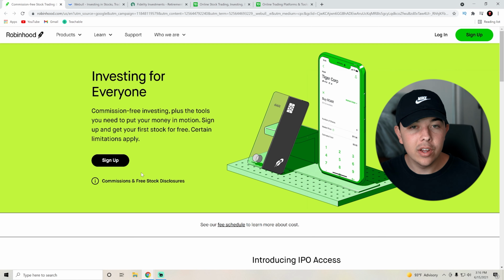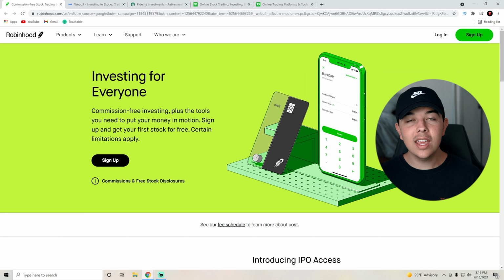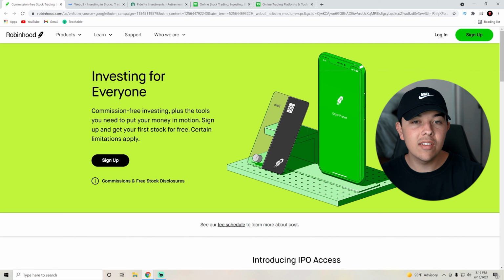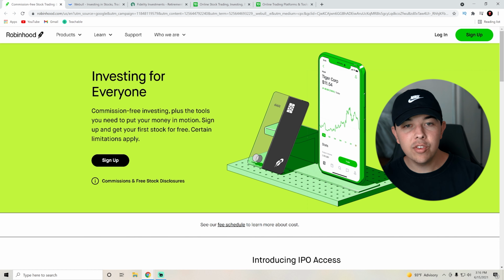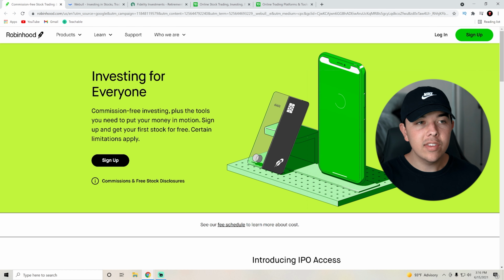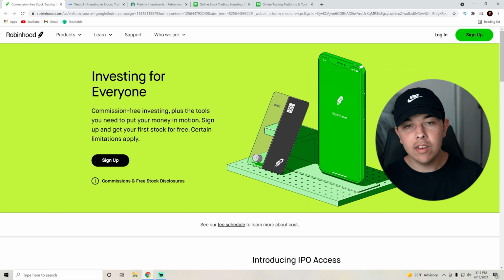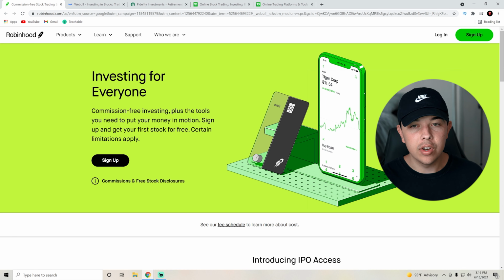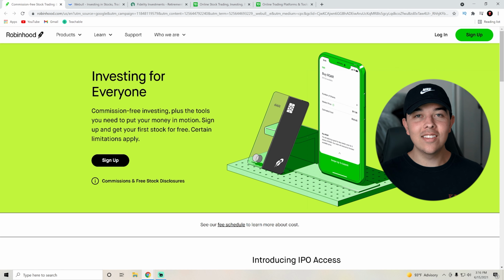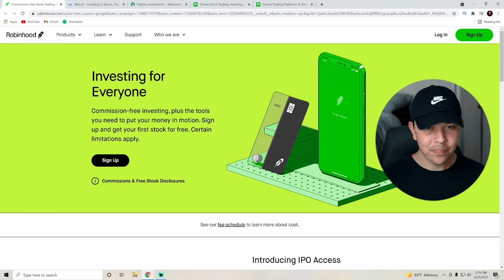Here we are on Robinhood's website, and what they say about their platform is it's investing for everyone. Commission-free investing, and they are really what pushed the envelope with commission-free investing. Before, every time you made a trade, you would have to give a certain percentage back to the brokerage. Now they make their money through order flow, but we're not going to get into that in today's video.